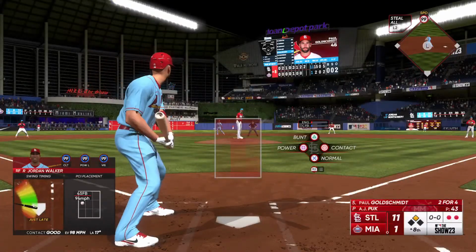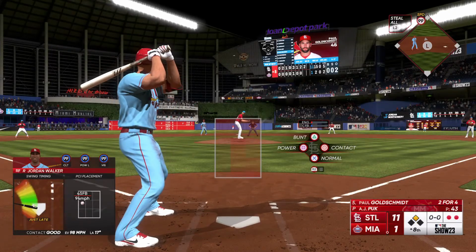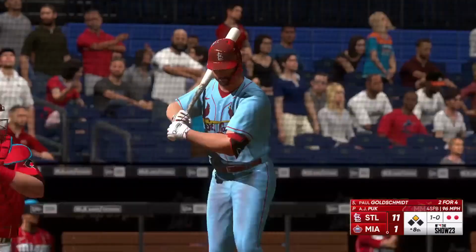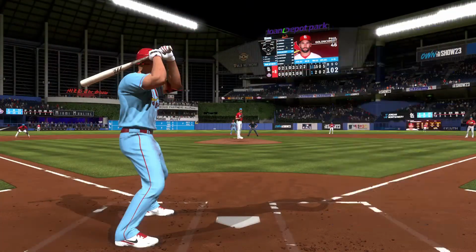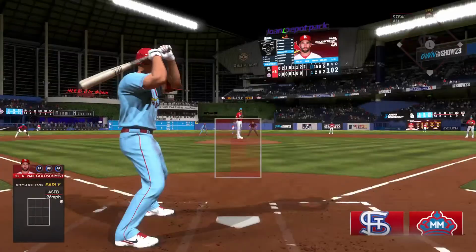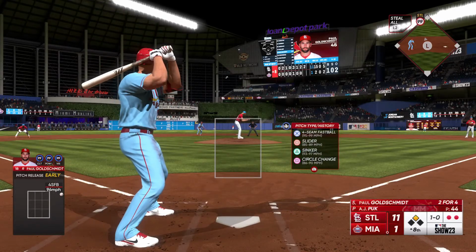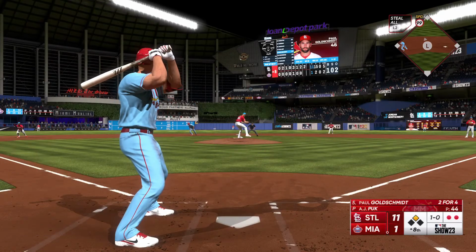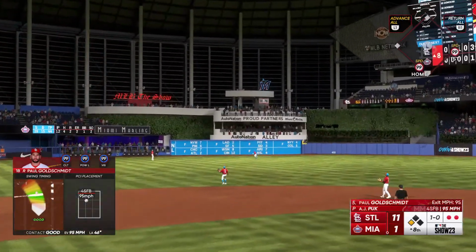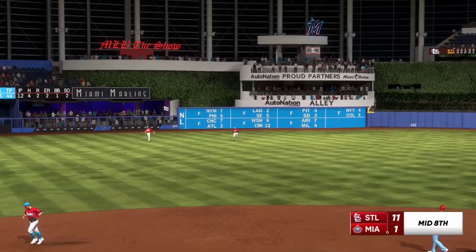And stepping in for the Cardinals, Paul Goldschmidt. Year in and year out, this guy an MVP candidate. Ball 1, no strikes. Here's the pitch. Runner on the move. Out towards left center. Chisholm under it. Pulls it down and he makes the catch.